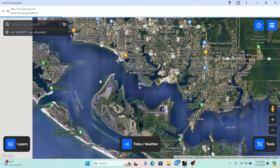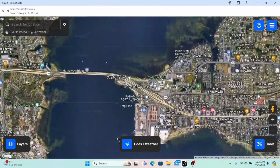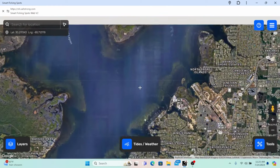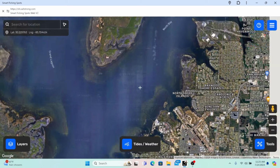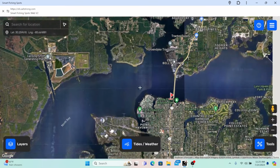But inshore fishing here is absolutely awesome. You've got the Hathaway Bridge here, and you've actually got 2 boat ramps, one here, one there, and you can fish this bridge, which has obviously a lot of great stuff. You've got more flats over here, less beachy stuff, more commercial and residential, but phenomenal fishing. And then we move back up into here, and that's another bridge.